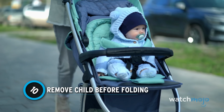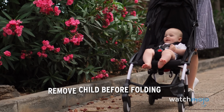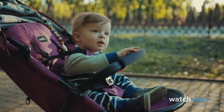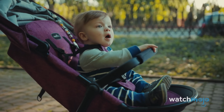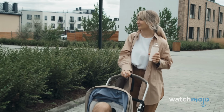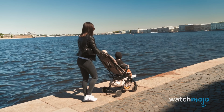Number 10. Remove child before folding. A modern-day convenience to many parents is that of the stroller. An offshoot of the baby carriage, strollers are intended to allow younger children to remain sitting while their parents push them along, often employed to help keep the kids up with their parents' pace. Strollers typically fold up into a compact shape for storage under beds, or in your car, or virtually anywhere.